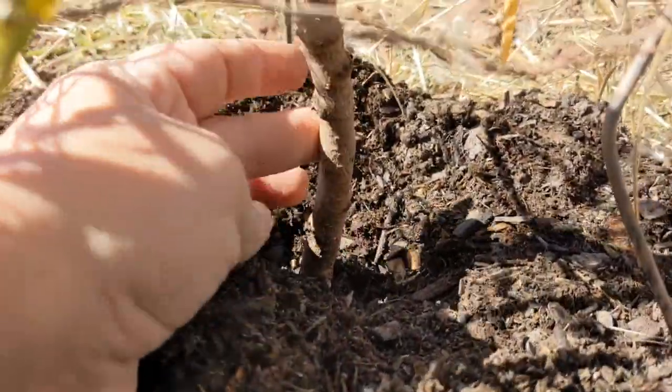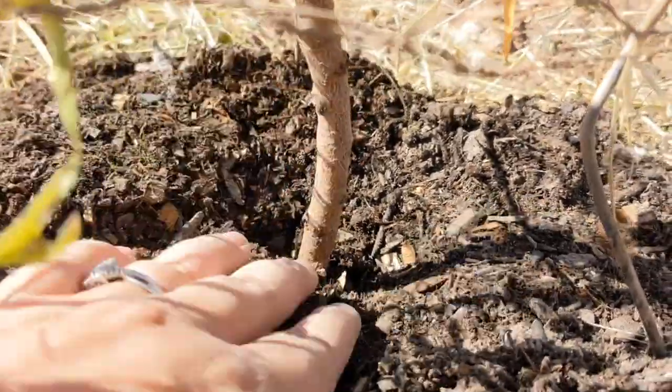Excited. Look how thick this tree trunk is getting. That's so neat.